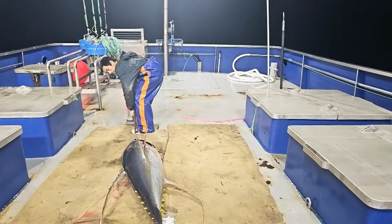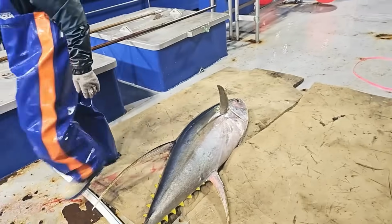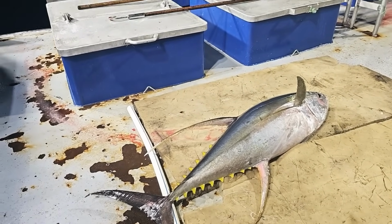Alrighty. First fish of the morning. Well, evening. What is it? 1:30 a.m. Skinny.